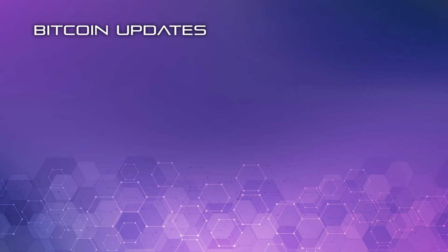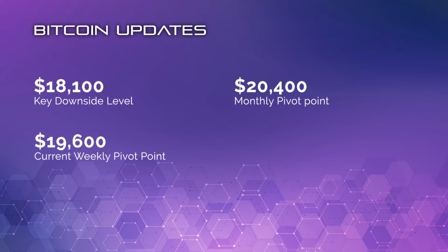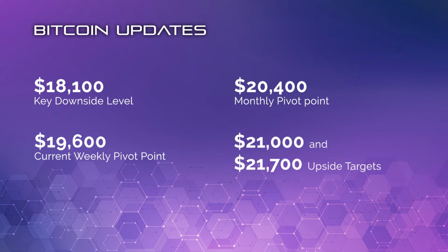So let's have a look at the technicals behind Bitcoin at the moment. 18,100 is the key downside level that I'm watching. It's the bottom of the range. As well, the monthly pivot point, I said at 20,400, that's the top of the range. The weekly pivot point for me is around 19,600. If we start to hold above there, there's a chance we could test towards 20,000. If we were to get above the monthly pivot, I'd expect to move towards 21,000 and 21,700. Daily price closes below 18,100, and I wouldn't be surprised to see 16,000 very quickly.